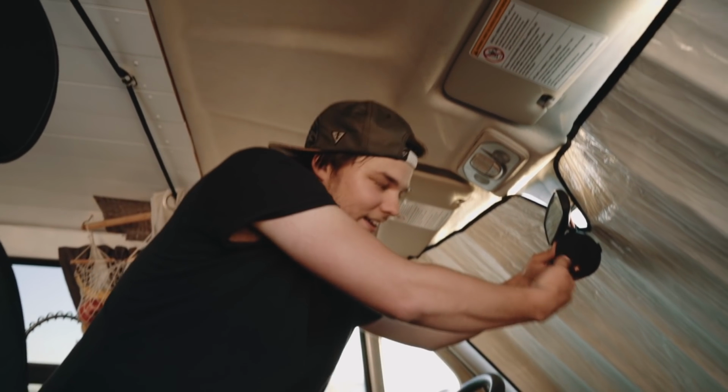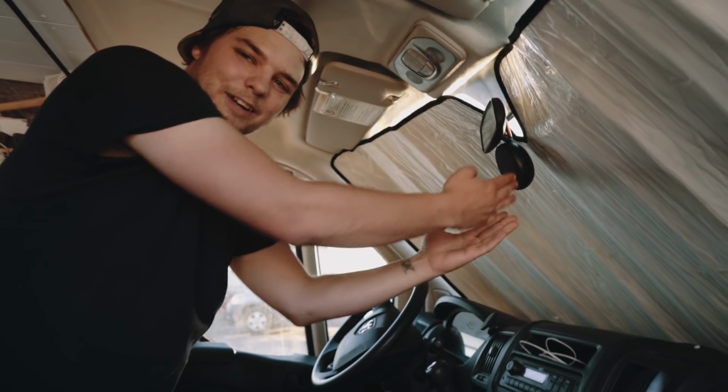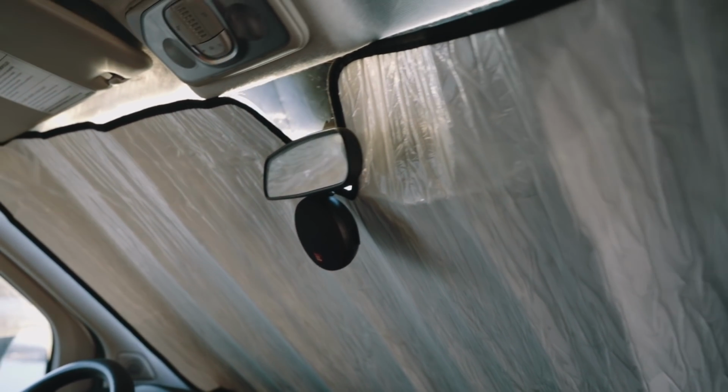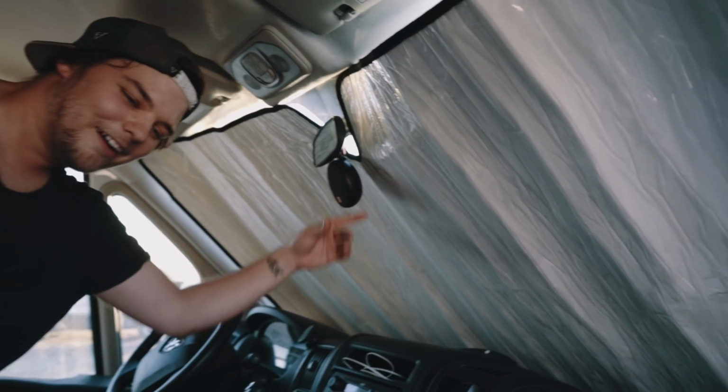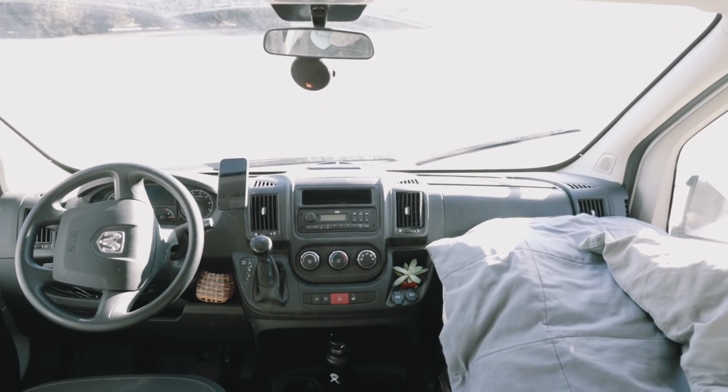You'll notice my surround sound speaker system. This is it right here, my Bluetooth. Yeah, that's my surround sound. It did not come with a great sound system, so this is what I jam out on. I keep my shoes under here, and that's about it.